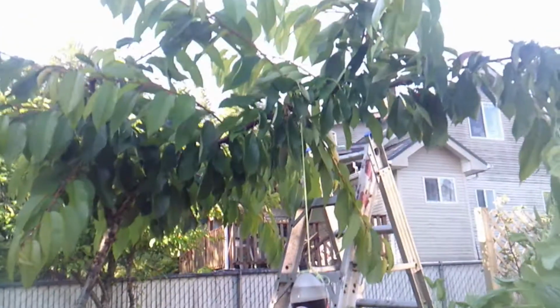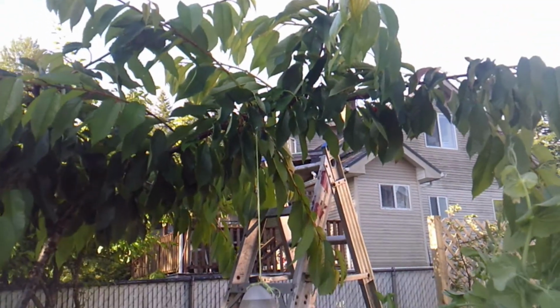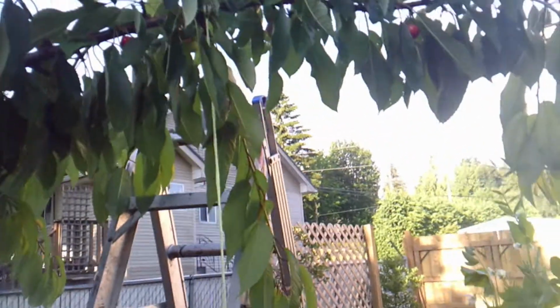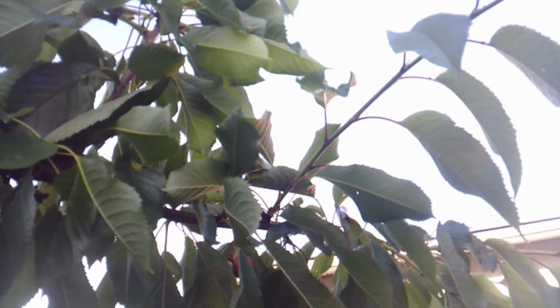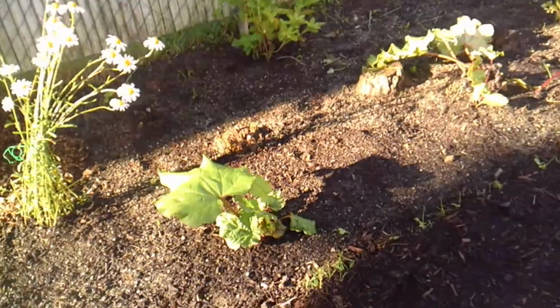Now, done a little bit to the cherry tree. I'm training a branch there, so I hung a 2-liter bottle to help train this branch down. Had a bunch of cherries on it. Had about 6 of them yesterday. Ended up harvesting them. Forgot to film it. So there's two cherries left on the tree. I'll probably harvest them today, because I won't get back to them until next week.